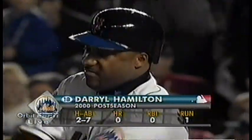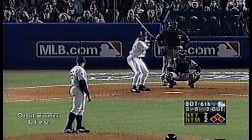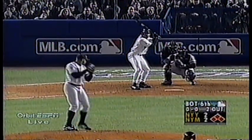So Rick Reed has completed his job as he will go back into the dugout in this ball game, having worked 6 innings as the starter. The Yankees picking up 2 runs on 6 hits. He walked 1 and struck out 8. And Darrell Hamilton with the bases loaded, pinch hitter, but now there are 2 down. Hamilton 0 for 2 with the bases loaded during the season. He's not had many at bats in the post. 2 for 7. 2 away.